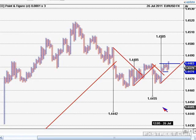How do I get the target? The software calculates the targets automatically for me, but essentially it's the thrust column times the box size times the reversal, added to the low of the pattern, or added or subtracted from the high. So the advantage is that the software will do it for me.